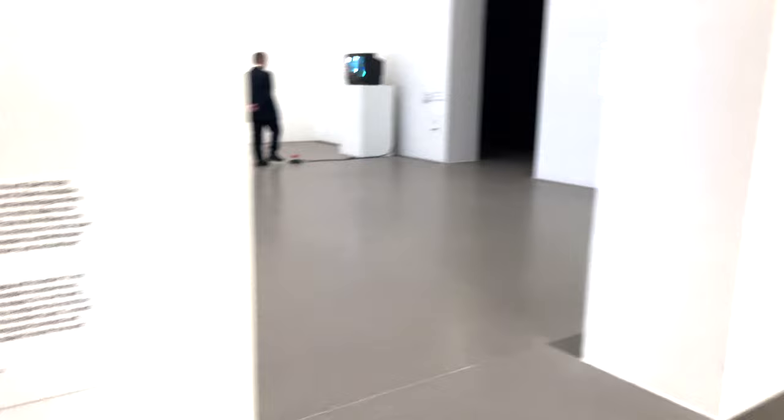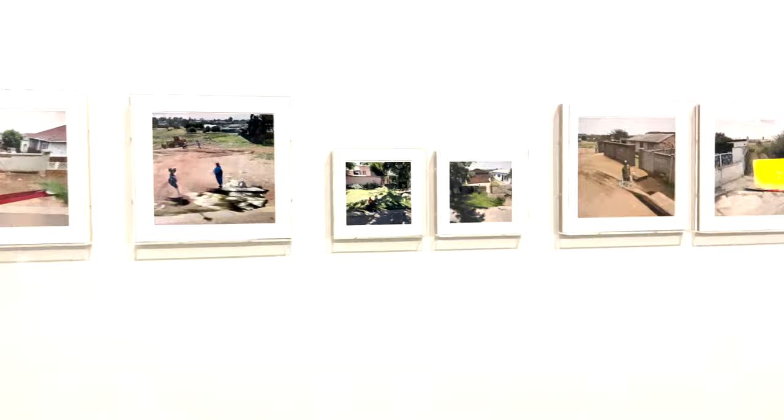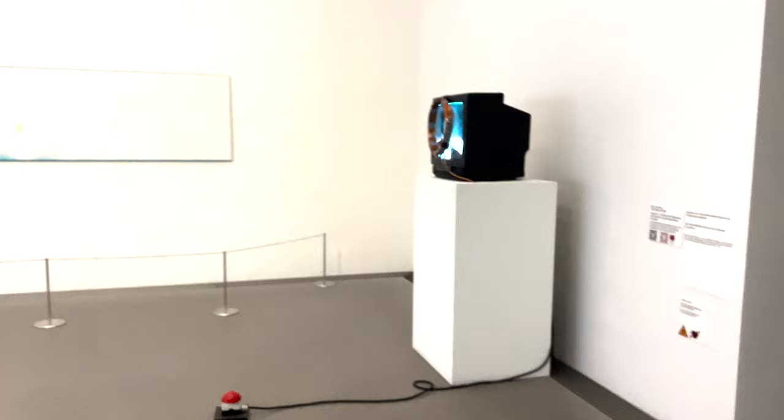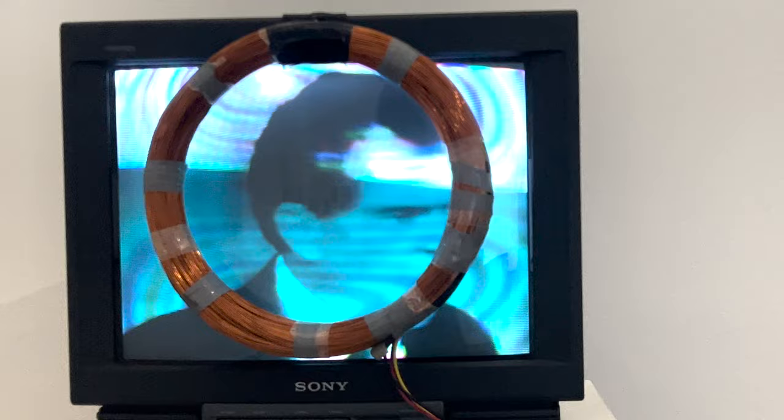Yeah. My god, I could stop everywhere. Of course, Google glitches. Critical disruptions, that's the name of this chapter. We have an old wobulating pig. This is also an extremely beautiful print.